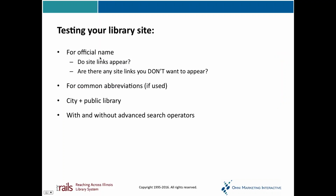So first of all, search for your official name. What is the name of your library? If you have an official name like Fountaindale Library or Gail Borden Library, that's great. Do the site links appear? And if they do, that means your site's accommodating web searcher goals. And if you see any site links you don't want to appear, there's something you can do about that.